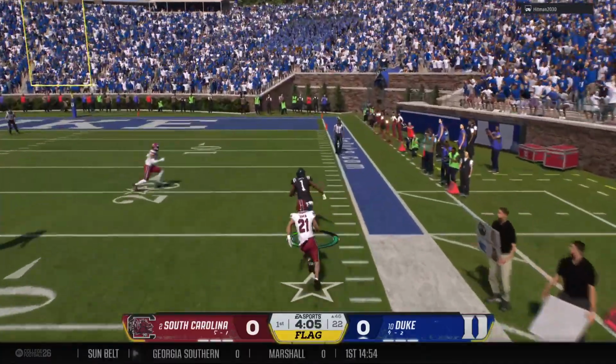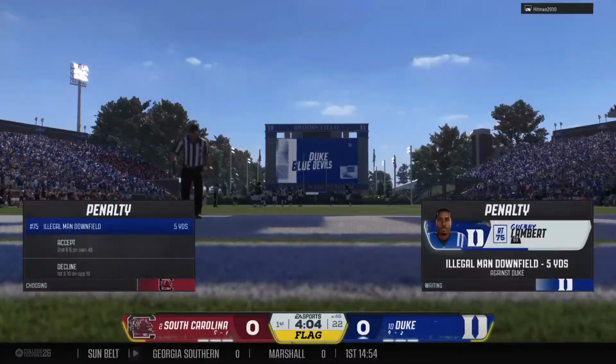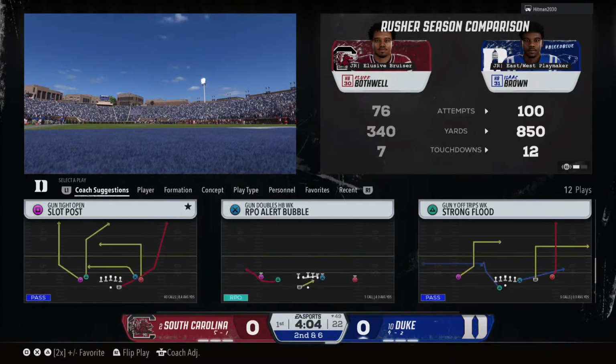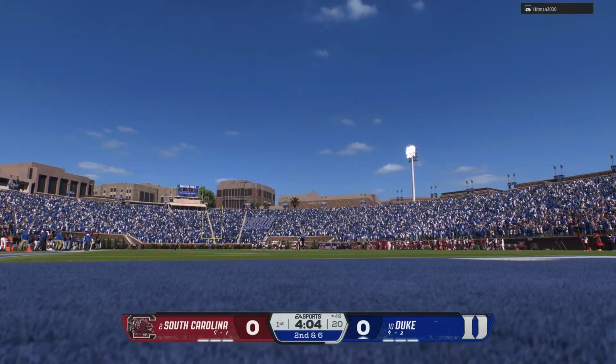Caught near the sticks. It's Smith. They make the tackle there, but a penalty marker is on the field. Let's see what that's about. Well, sometimes it's obvious, sometimes it's controversial, but that lineman a little bit too far downfield, and that's a costly penalty.